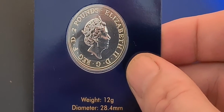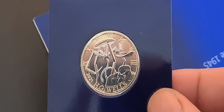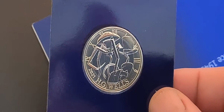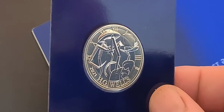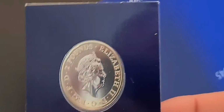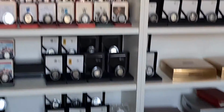It's an okay design, but my favorite £2 coin's probably still the Great Fire of London, and the 2015 HMS Belfast. It's a nice simplistic design that works really well on a £2 coin. Really nice design on HMS Belfast. So there we go, that's the H.G. Wells 2021 £2 coin. Not sure exactly where this will go, probably just in the bottom shelf with all my other random bits and pieces.